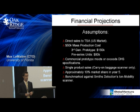Our financial projections, so we're making a few assumptions in these. First of all, for simplicity, it's a single product plan, just the carry-on baggage scanner, and a single customer, just the direct sales to TSA. We assume we can make this for $50,000 or less. This is based on the current prototypes at $150,000, and then our pre-series launch is projected at $80,000. We believe with scale-up we can easily get to $50,000.